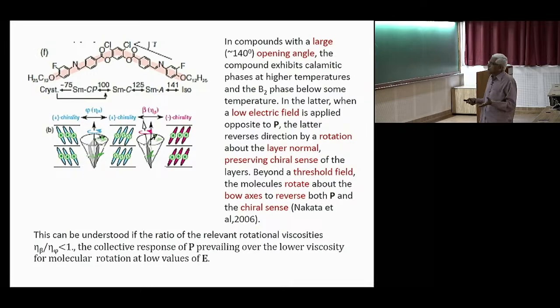I think they developed a theory. Their idea is that the viscosity for rotation around the long axis is much smaller than the viscosity for the rotation about the layer normal. But if you apply a small enough field, of course, the entire polarization is responding to that. So I think this is their argument. So it will reorient as a whole around the layer normal. But if you apply a large field, the molecule wants to reorient because each molecule carries a dipole moment and that wants to reorient. And its viscosity is smaller in any case compared to the viscosity of the entire layer reorientation. So they said the way it changes the polarization state depends upon the magnitude of the electric field. Anyway, this was done sometime in 2006.